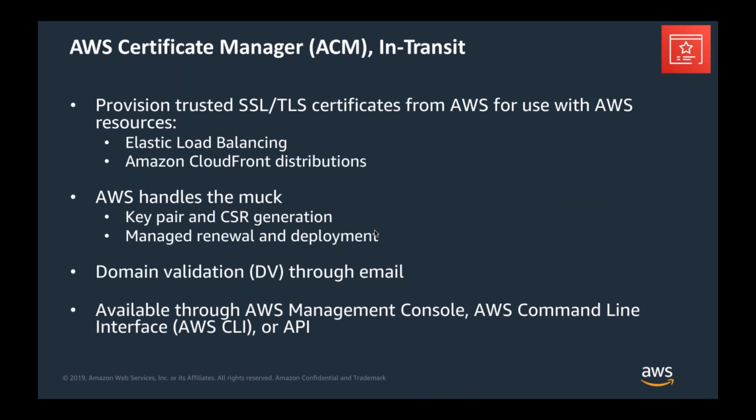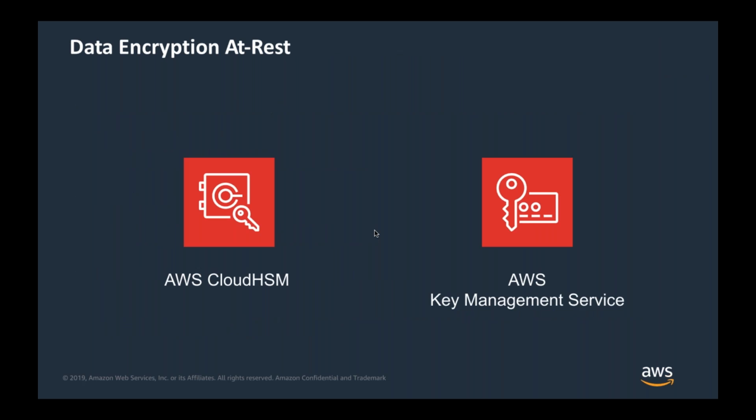Here, we have solutions like AWS Certificate Manager that helps to create and manage, through the whole life cycle, certificates. It supports domain validation through email, and it releases our customers from having to worry about expired certificates, as this is done automatically. For encryption at rest, we offer mainly two services. One is AWS CloudHSM, which is a hardware security module deployed directly on the cloud, and the other service is AWS Key Management Service, or KMS, which is highly integrated with AWS services, and it provides an easy way to encrypt the information using symmetric keys.